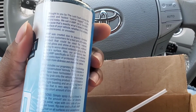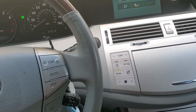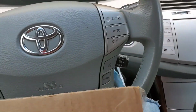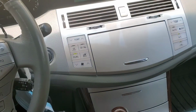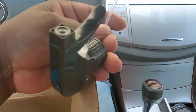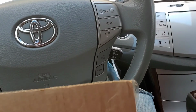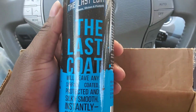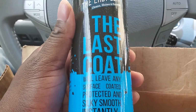Okay, so this is one of them. I think that you use this. I got to read the directions. This will be one thing that I will have to read. I don't usually read the directions when I get new stuff, especially electronics. And these are the spray nozzles. This is one, and both of them are the same. And this is the Last Coat, the clean, shine, and protect as well.